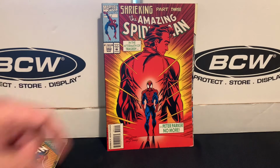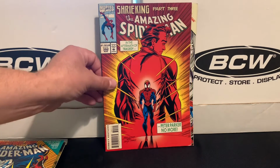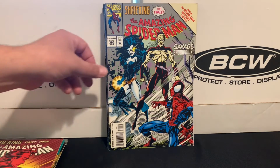392. This is another one that I did have already. That is an homage cover to, is it Amazing Spider-Man 50? But that's a nice one to have as well. 393. Love the Mark Bagley art.